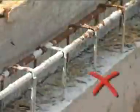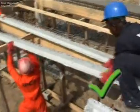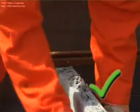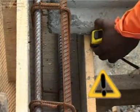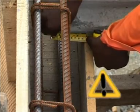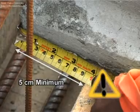Let's rewind that sequence and do it right this time. That's right. Do it like this. Set out the pre-stressed ribs and blocks before casting the main beam. This must be done. Set the pre-stressed ribs on the formwork a minimum of 5 centimeters into the main beam at both ends.